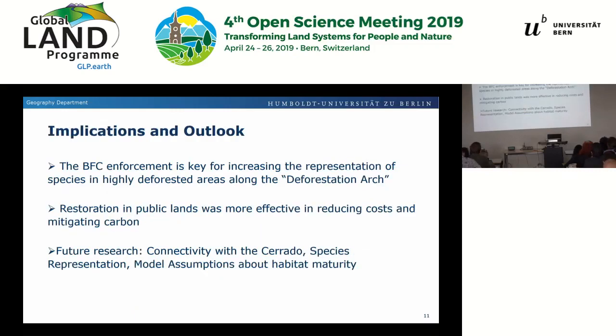So implications and outlook: the BFC enforcement, the Brazilian Forest Code enforcement, is key for increasing the representation of species in highly deforested areas along the deforestation arch. Restoration in public lands was more effective in reducing costs and mitigating carbon. And for future research, there are lots of caveats to be addressed. This is also ongoing work.